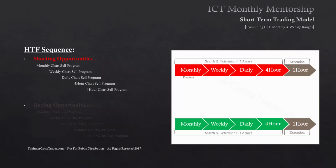So if we look at the slide here to the right, we have the monthly, the weekly, the daily, the 4-hour, and the 1-hour. And what we're focusing on the monthly chart is we're looking for a premium array to trade off of. In other words, that's going to be our point of origin.